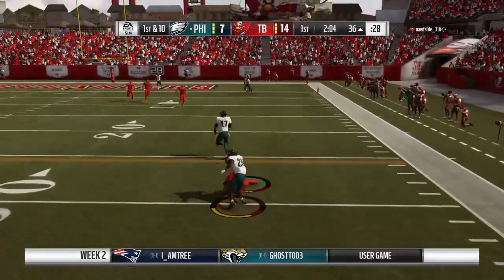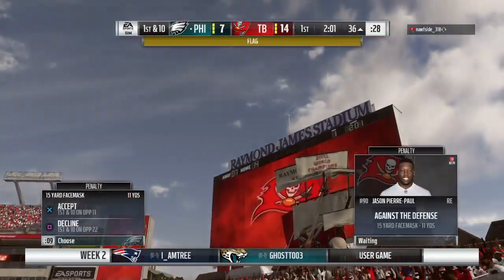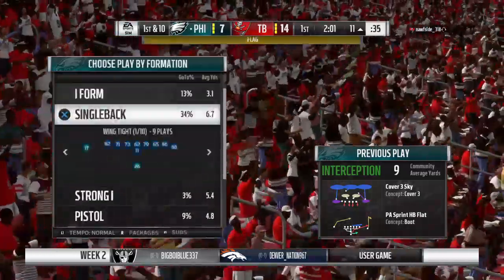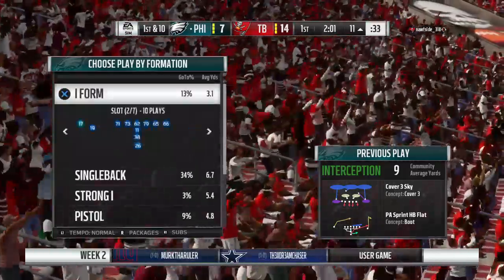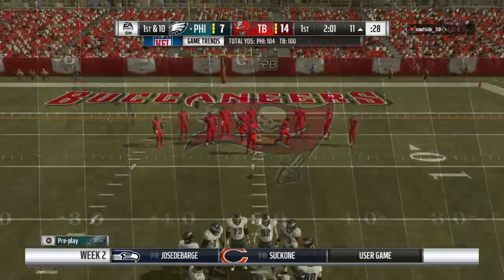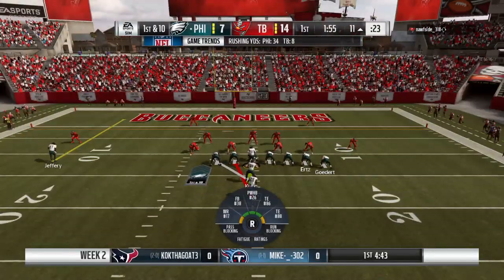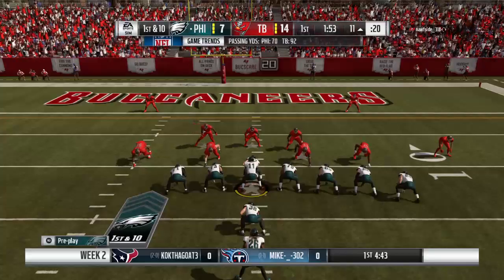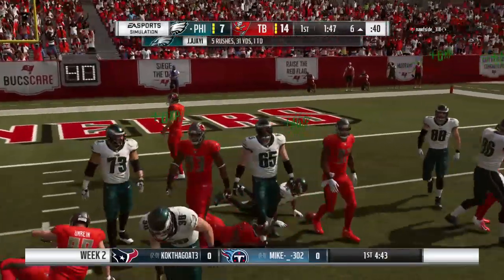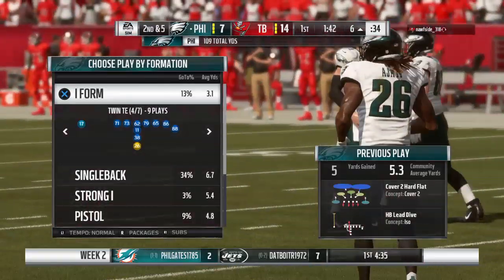They dump off underneath to Ajayi. And he'll be brought down somewhat awkwardly here, and a late flag as well. I think this one's going to be a face mask. After the penalty, a fresh set of downs. It's 1st and 10. Now it's Ajayi. And able to push his way forward here for a good little gain. 5 yards is the tally on 1st down. That brings up 2nd and 5.